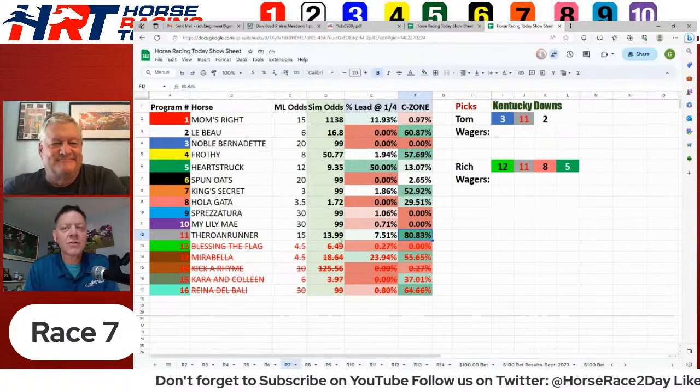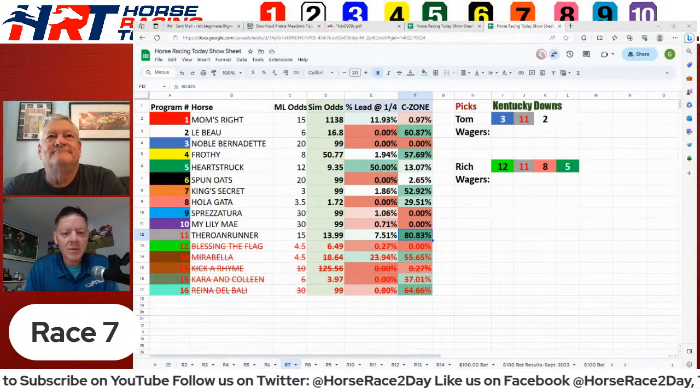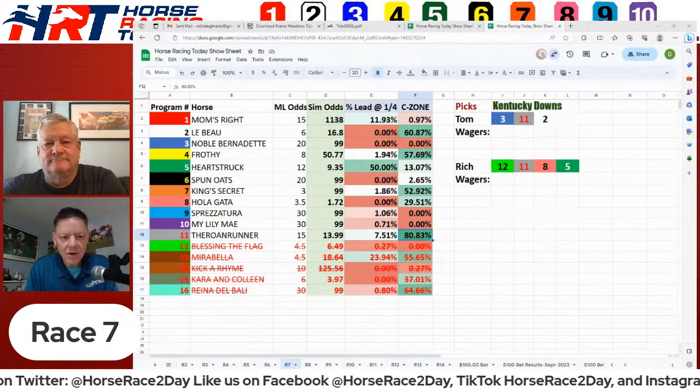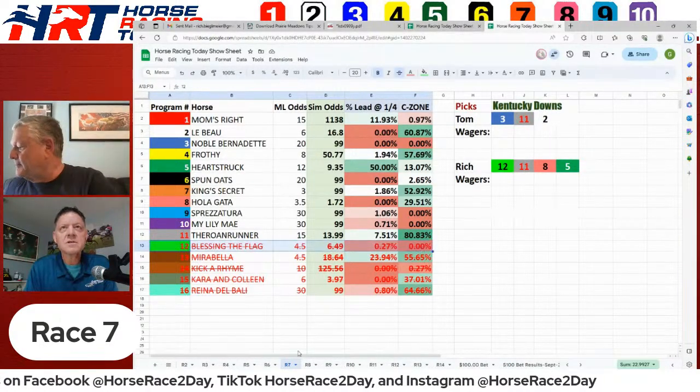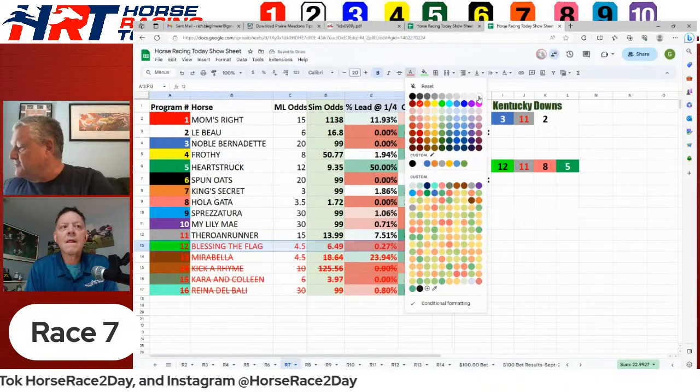It looks like the 12-horse is scratched in here. The Blessing of the Flag. Is that right? In race number 7. Why would I have that as my pick in there? And then let me just make sure I can correct that in race number 7. No, the 12-horse is not scratched. So that's just a mistake on my part. So it's just the A's that were taken out.